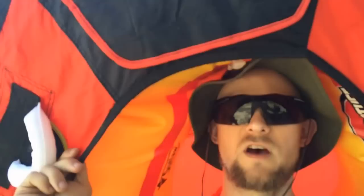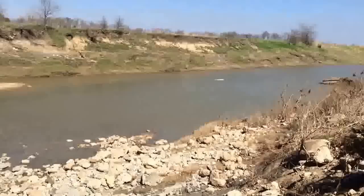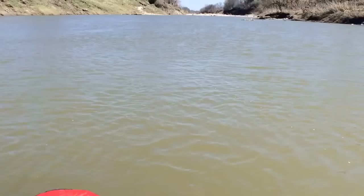But we're gonna go down there. There's a sandbar. You can't see it yet, but I'll show it later. And we'll see what we can find. Shark's teeth, fossils, dinosaur bones. Oh yeah. And up there is our gravel bed, straight back.